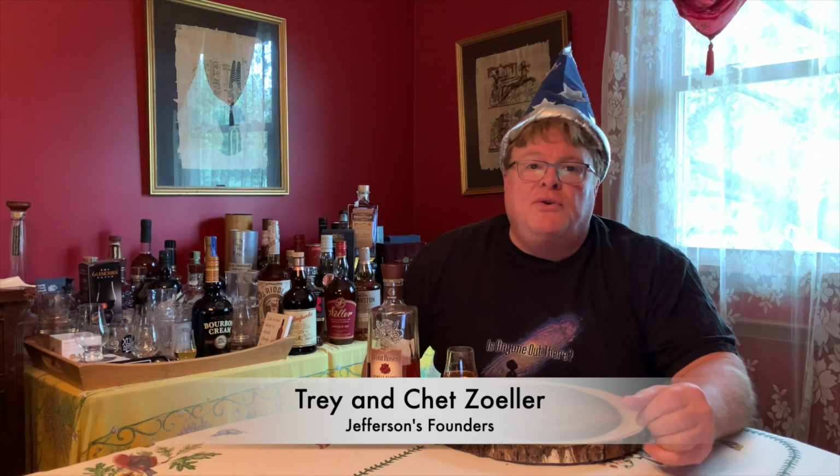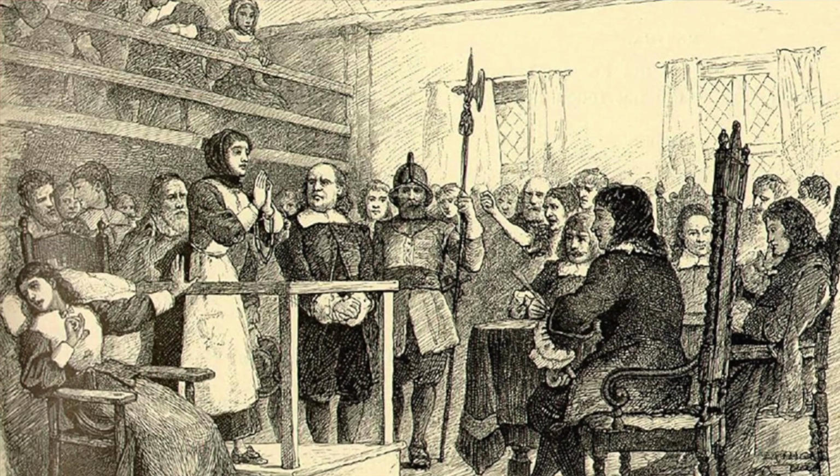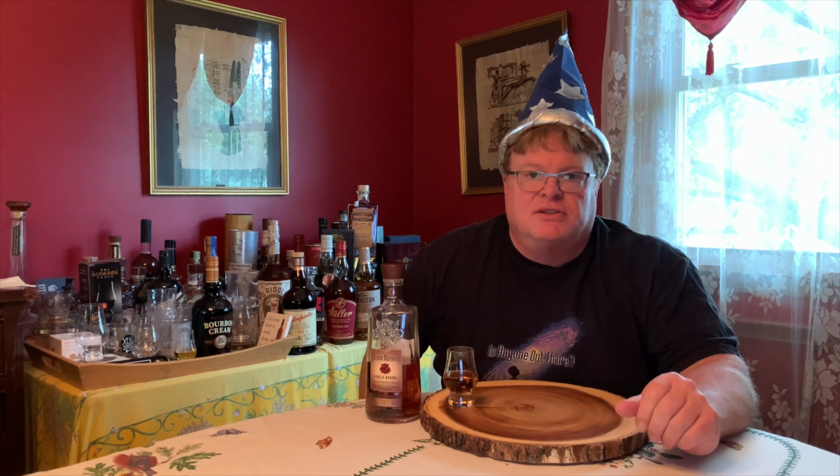Jefferson's was founded in 1997 by Trey Zoller and his father Chet, who is a well-known bourbon historian. They wanted to continue with a family whiskey tradition that goes way back. Their grandmother, back some 8 generations, was arrested in 1799 for the production and sales of spirituous liquors. Their company, McLean & Kine, was purchased by Castle Brands around 2005.